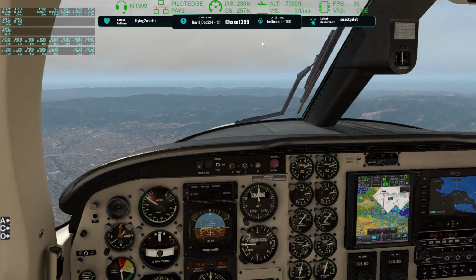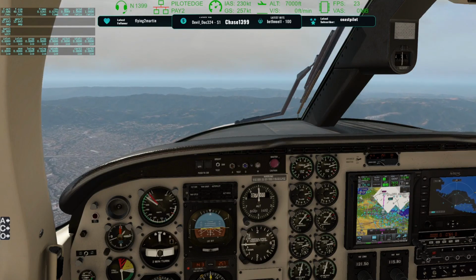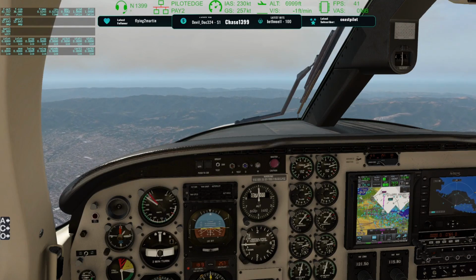NorCal approach, Cheyenne 1399, 7000. Current with weather at Half Moon Bay. Request the RNAV 30 approach starting at Sapid.